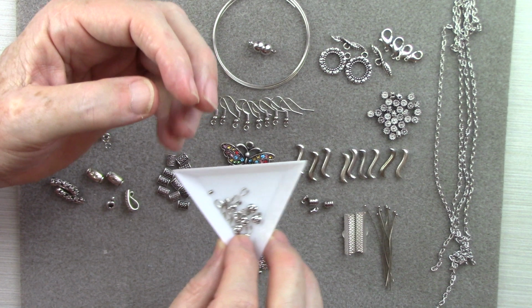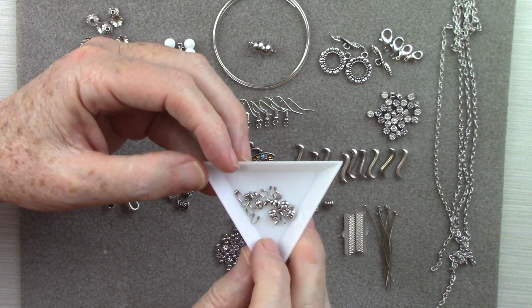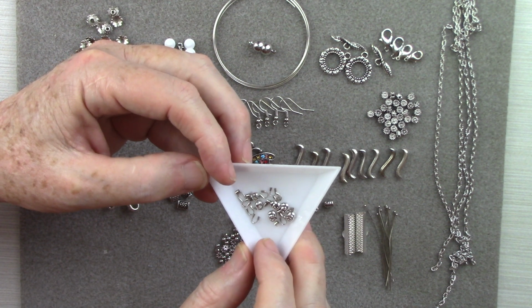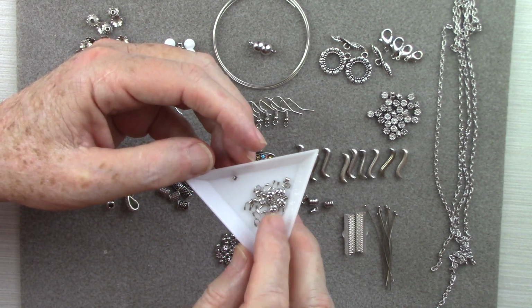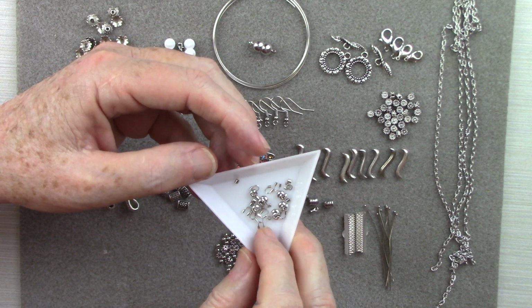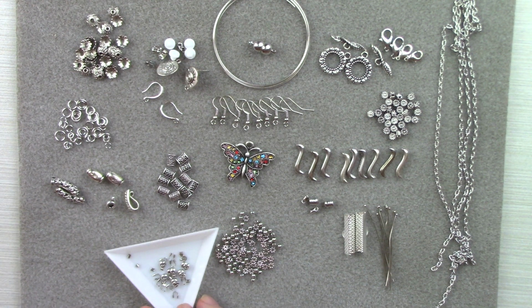And then, of course, we have here our crimp kit. This includes crimp tubes, crimp covers, wire guards. Just have a selection of these things. This is something that people are always running out of, and you can't go to the store and just buy one, so we're including some of these in the kit. 10 sets.